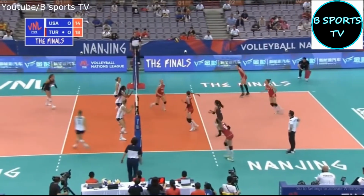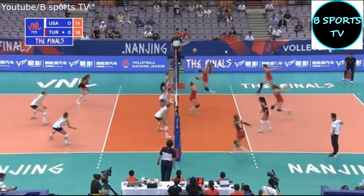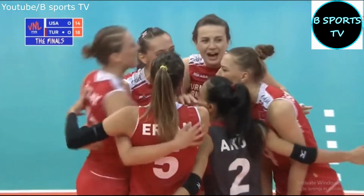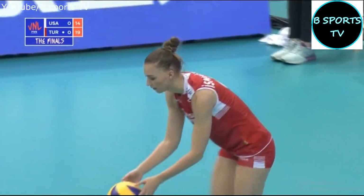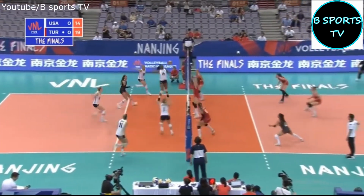And it's a serve that has worked. Turkey get another go. And the tip finds the floor. And as we go in... Turkey will be feeling confident right now, and the USA will be looking to find some different tactics. See what will make it work.